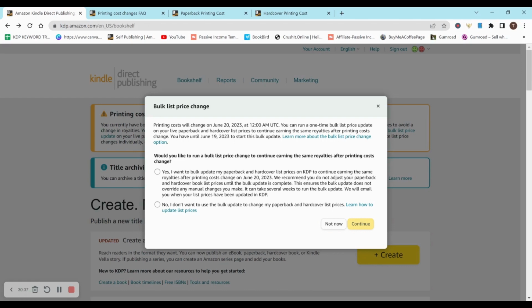I also don't want to go through and figure out what books are increasing by what and how much to increase this by that. I just want to go through my top books and adjust the pricing, but I still want to make sure all of mine are adjusted so that I don't lose any royalties. So that's why I am opting to go with the bulk list price change. But I really don't think people need to freak out about this. And I know there are some videos out there that may be a little bit clickbait, where people are saying that this is going to completely change self-publishing and KDP and everything like that. And I honestly just don't believe it. I don't think there's any reason to freak out.